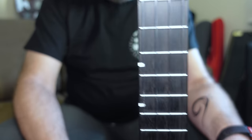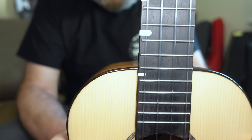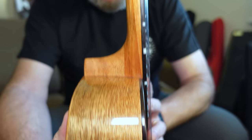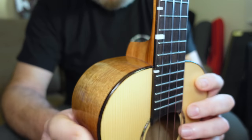The position markers, I love these. These are sort of offset. So we've got one at the 5th, 7th, 10th, the larger one at the 12th, and one at the 15th. But what I really like about them is that they also curve around the edge and become side dots. I've never seen that before. I think that is a really clever, really classy touch.